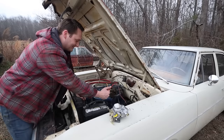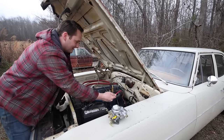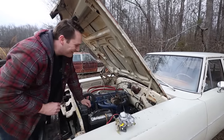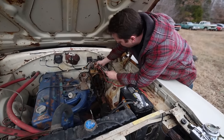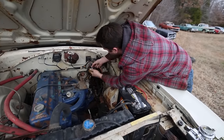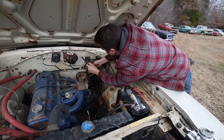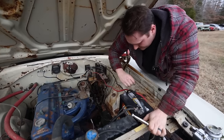So we did this. It's trying to start the car. So all I did was loosen this up and angle it up slightly. We're gonna just tighten it back up. And now they're not touching. So now let's try it.